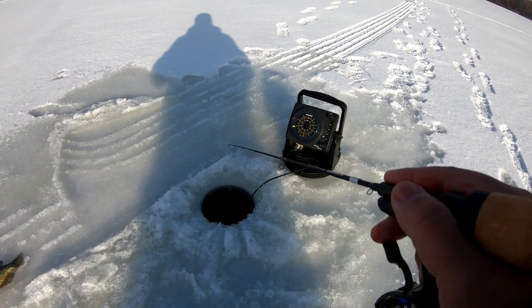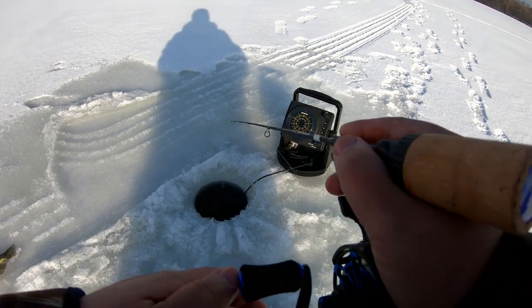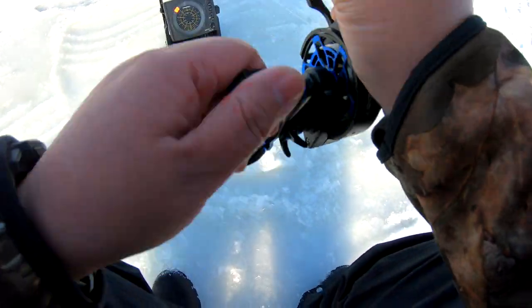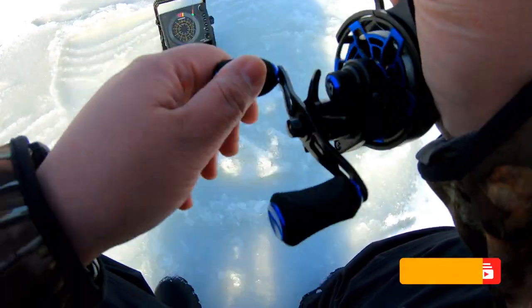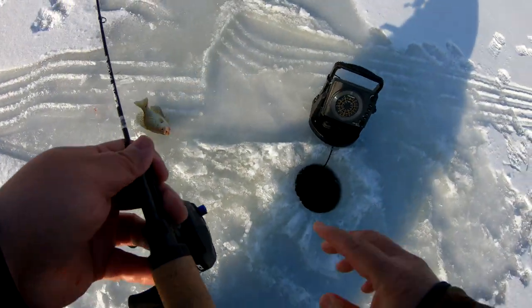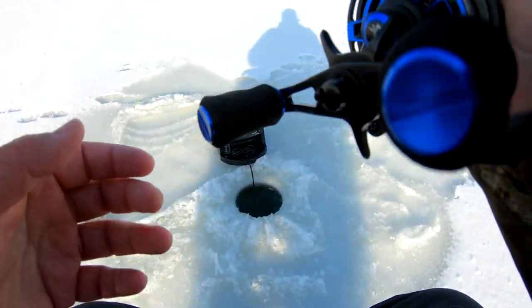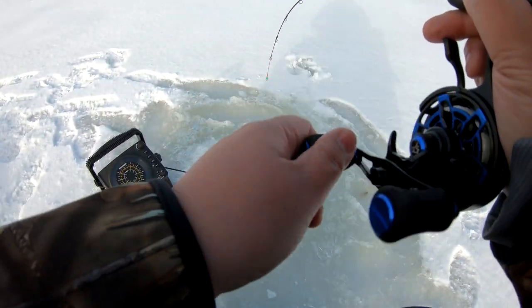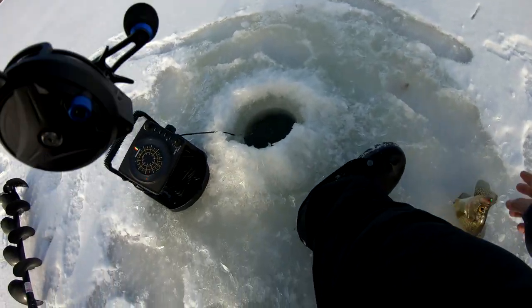What's so cool about the Scepter rod is you can feel the bite, even with a spring bobber. You can feel them bite. There he goes. Got him. Oh, crappie. Got him. That's what gave me... hammered it. Oh, big crappie.